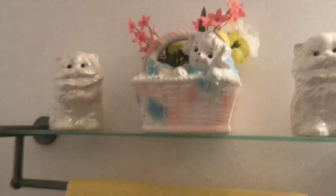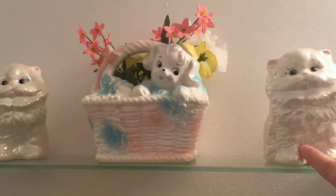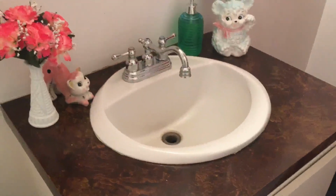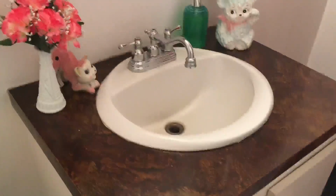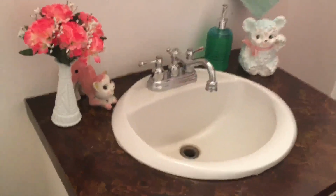I call it the cat bathroom because there's a bunch of cat stuff in there, but it's kind of pastel themed. So I have this cat picture up on the wall, all the lights shining on it. It's cute. And then over here I just have this shelf, this planter, and two of these little cats. And then down there, again, completely not my style, that whole vanity, but you kind of have to do what you have to do.